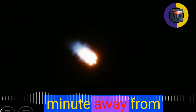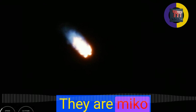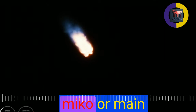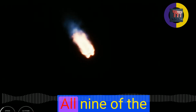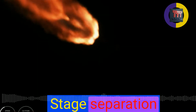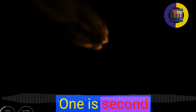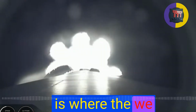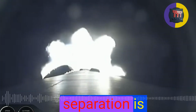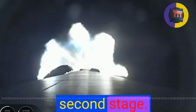We're about 1 minute away from several events that will happen in quick succession. They are MECO, stage SEP, SES-1, and fairing separation. MECO, or main engine cutoff, is where all 9 of the Merlin engines on that first stage will shut down. Stage separation is when the first and second stage separate. SES-1 is second engine start, and is where we light the Merlin vacuum engine on the second stage. Finally, fairing separation is when the 2 fairing halves will separate and fall away from the second stage.